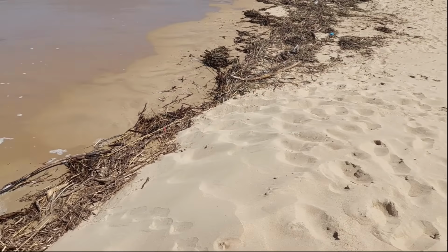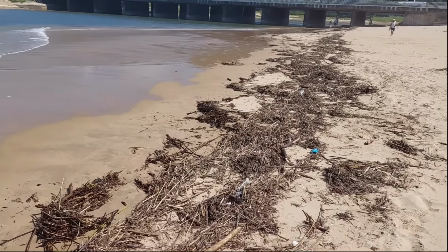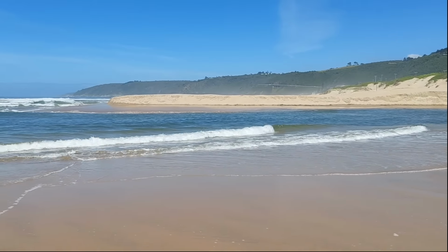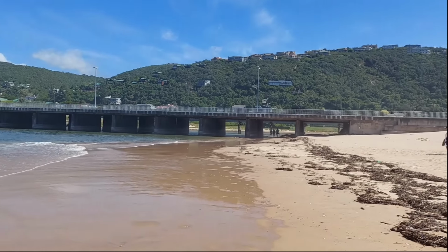Okay, a lot of debris washed up. Actually, the whole coastline looks like this. These wooden parts and everything that came from the forest. But yeah, this is massive, guys. So this estuary has been closed for a long time. There hasn't been any fish coming in or out in this estuary for a long time. So this is magic for the estuary.